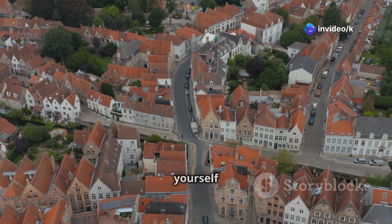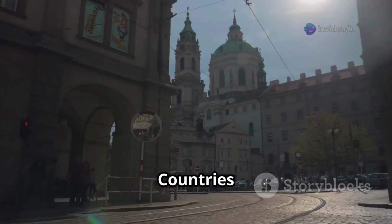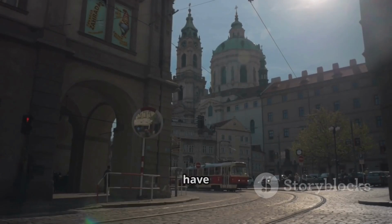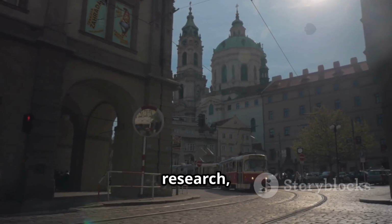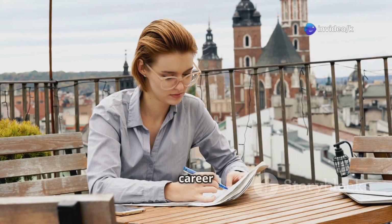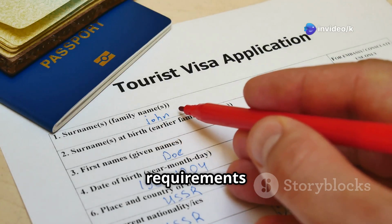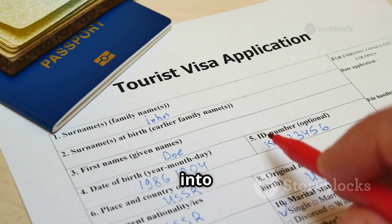But hey, don't limit yourself to just the big players. Countries like Poland, Portugal, and the Czech Republic are seeing massive growth and often have a lower cost of living. Do your research, people. See what aligns with your career goals and lifestyle preferences. Look into things like visa requirements. Some countries are way easier to get into than others.